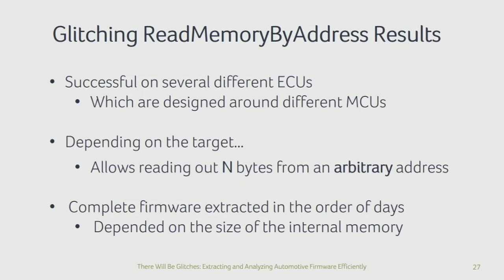We actually did the same attack where the read memory by address command is implemented on multiple dashboards, on different ECUs, all of them designed around different microcontrollers, showing that this attack is really generic. And depending on the target, because we were still bound by the restrictions in the software, some of the targets let us extract 40 bytes at a time, some allowed us to get 100 bytes at a time, some allowed us to get 500 bytes at a time.